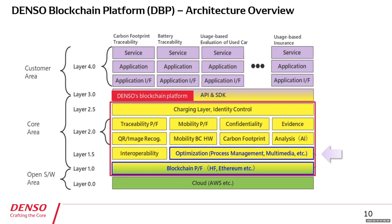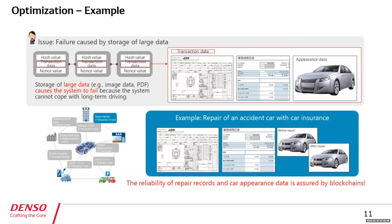But today I want to focus on optimization. I'll give a quick example of a technique we've developed. In this example, we look at vehicle history, let's say a vehicle repair after a crash, especially for appearance. It shows that the car was repaired successfully and looks like new, or at least looks like it did before the crash. Truthfulness of the data and the state of repair can be accurately recorded by storing the data in a multi-party blockchain. But such data, to ensure the integrity of the repair even beyond just appearance, can be relatively large.